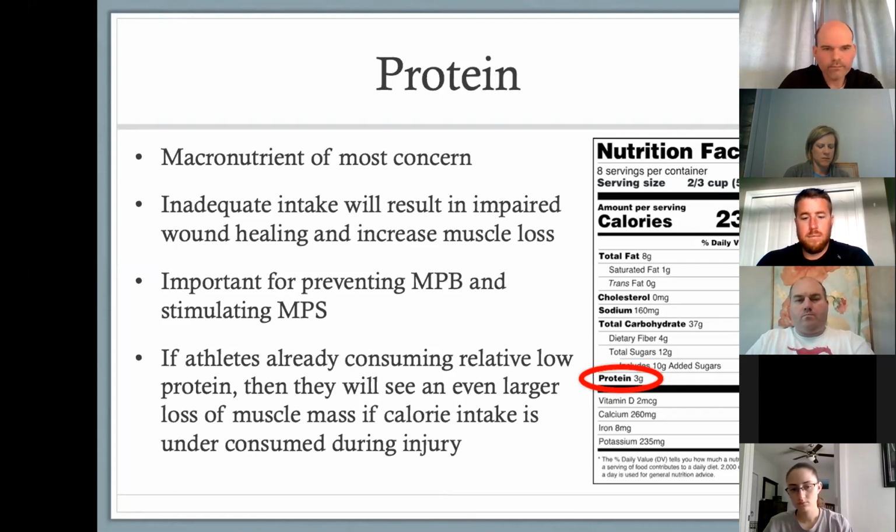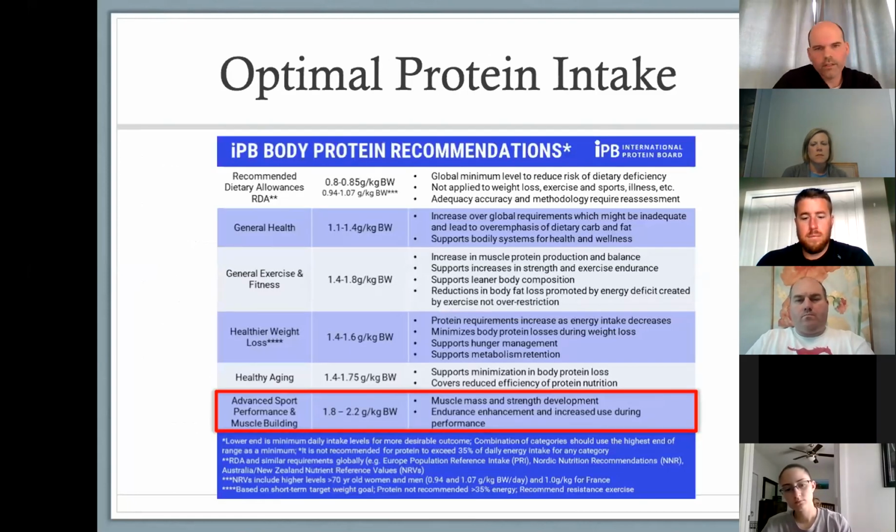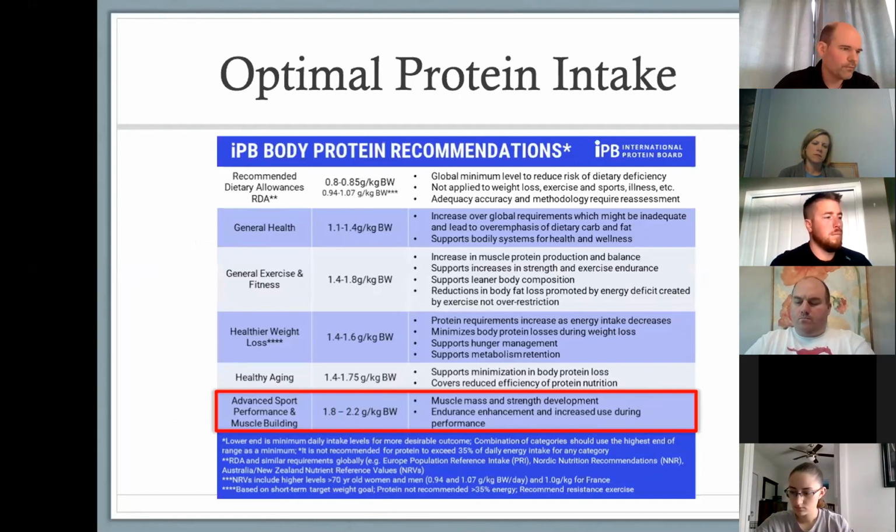Now, how much protein? All right. So this is a nice little chart, relatively new, developed by the International Protein Board, which is basically a group of researchers that solely focus on protein research. Okay. So this graphic is current with the research, describing how much protein is needed for various groups. In the left-hand column, depending upon where you fall, you can see how much protein per kilogram is needed. And then on the right, the bullet points explain the reasons there, okay? So at the top, you have something called the recommended dietary allowance, all right?